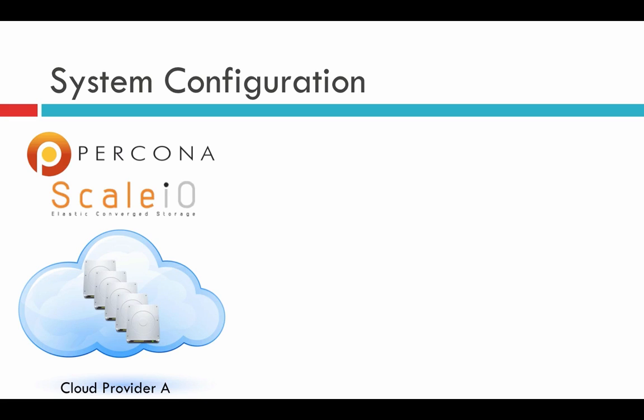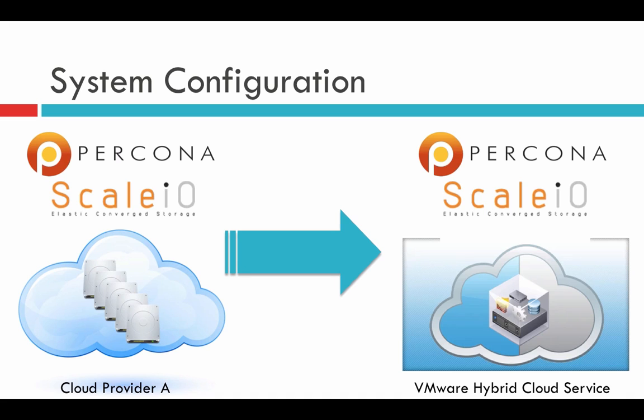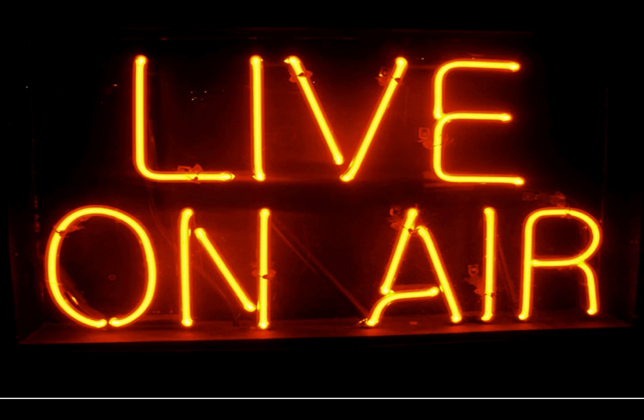This is going to be a quick demonstration of something really cool. Using EMC ScaleIO as a software-defined storage, transactional store, we're going to move a Percona MySQL database while it's running from cloud provider A into the VMware Hybrid Cloud Service, or vCHS. Now again, we're going to do this while the workload is running.